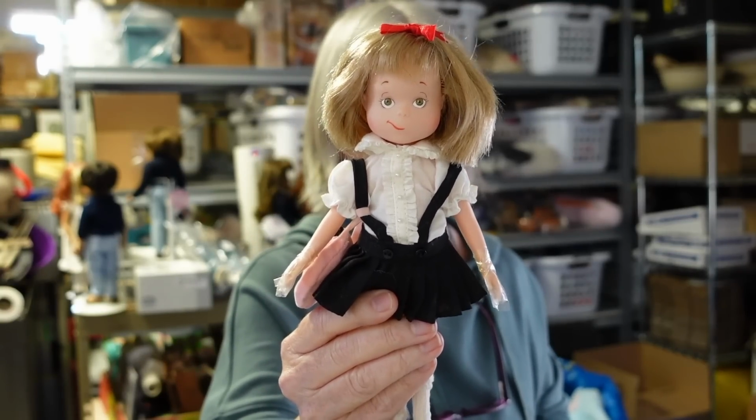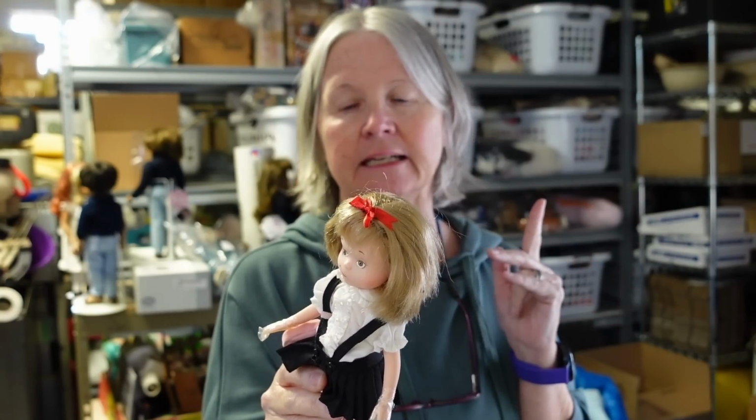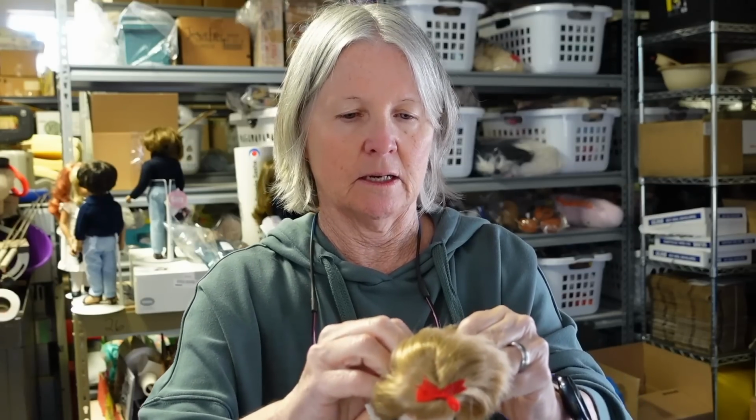All right, I paid up for her. She was $8, but she is, I'm pretty sure from, I think the Madeline series. One of her little friends, I think. I'm trying to see. It says on the bag, Skipperty. I don't know what that means.